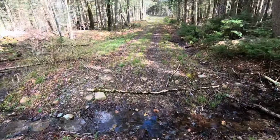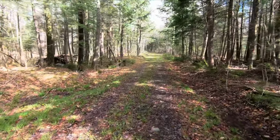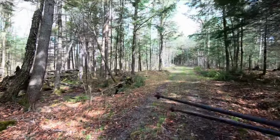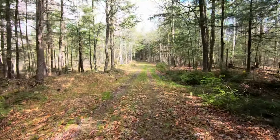Got a little culvert here. And the first quarter mile definitely had logging stuff, remnants in it. It looks like up here this has been logged also, right in there. All right. So far, easy going. You could totally run this.